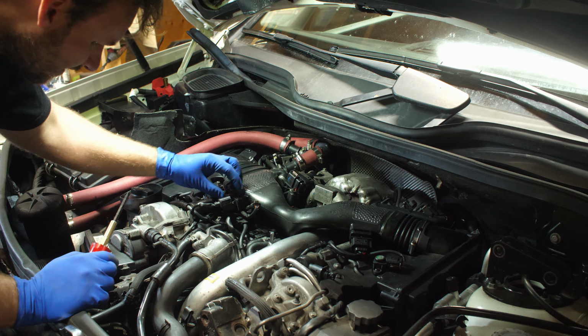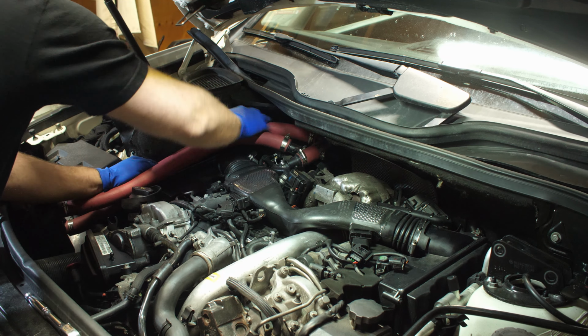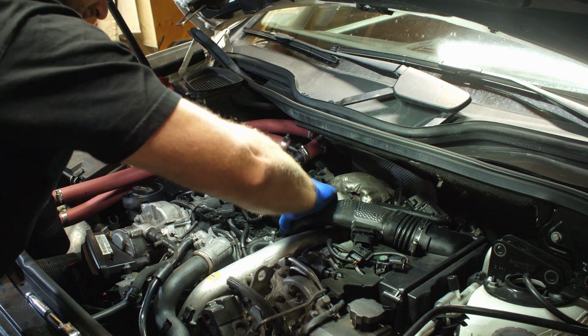Now in the middle of the Y pipe there's actually a positive crankcase ventilation piping, which is what we're going to be changing today. So it's a little plumbing right at the middle there.